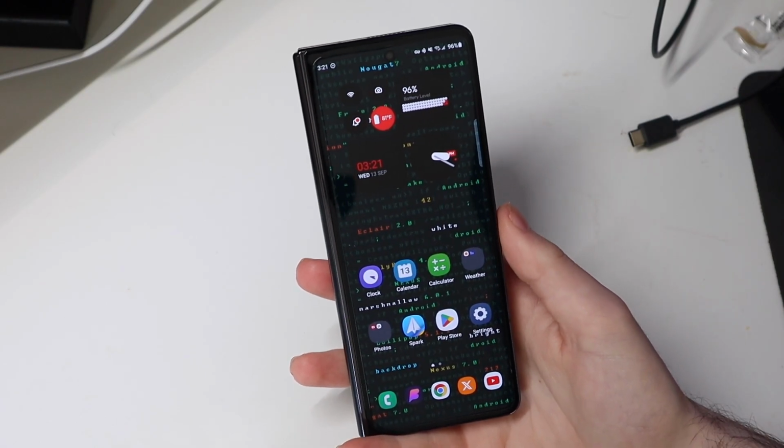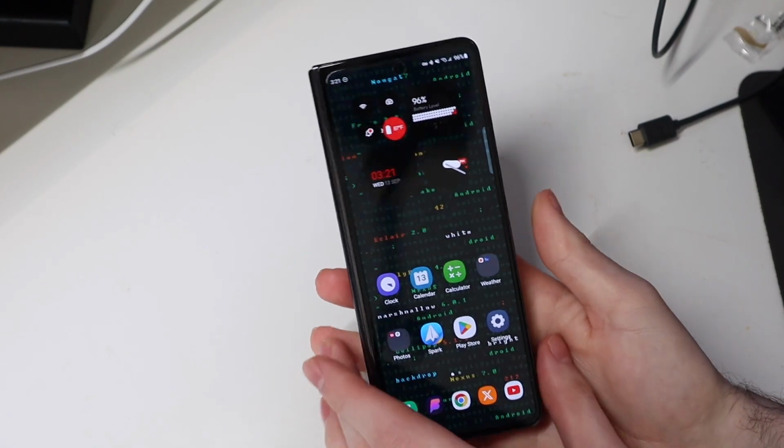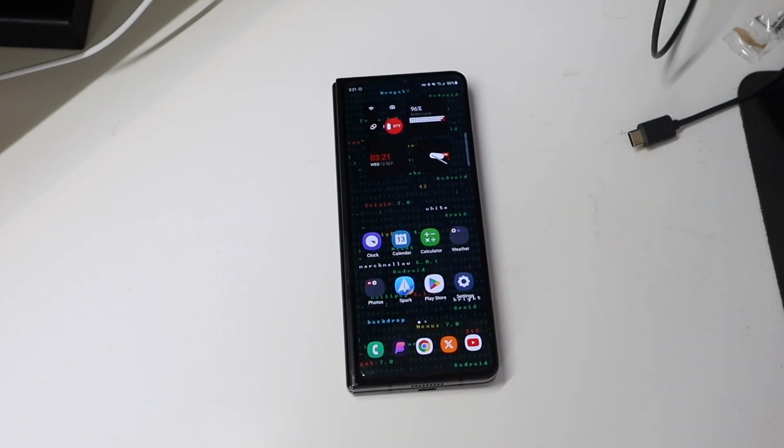So that is some information there on when we might see that. Looks like around beta 3 to beta 4 on the S23 Ultra we can expect to start seeing some stuff on the Z Fold and Z Flip 5 line as well.